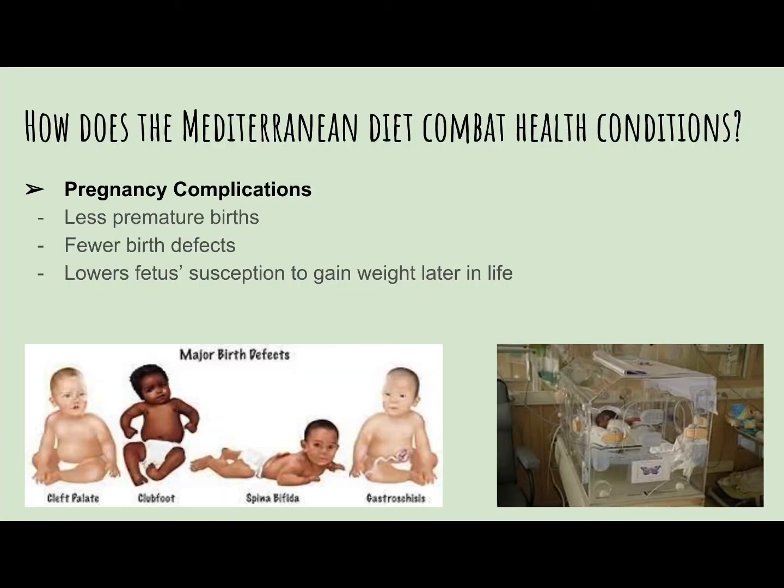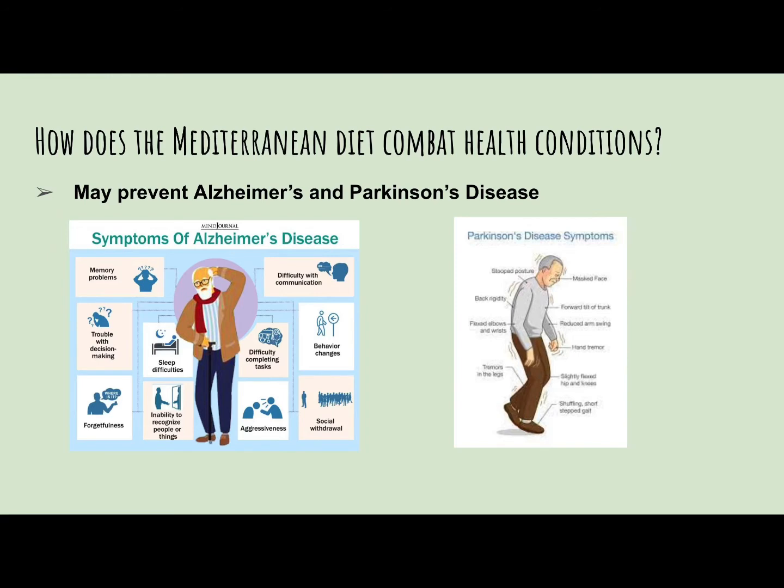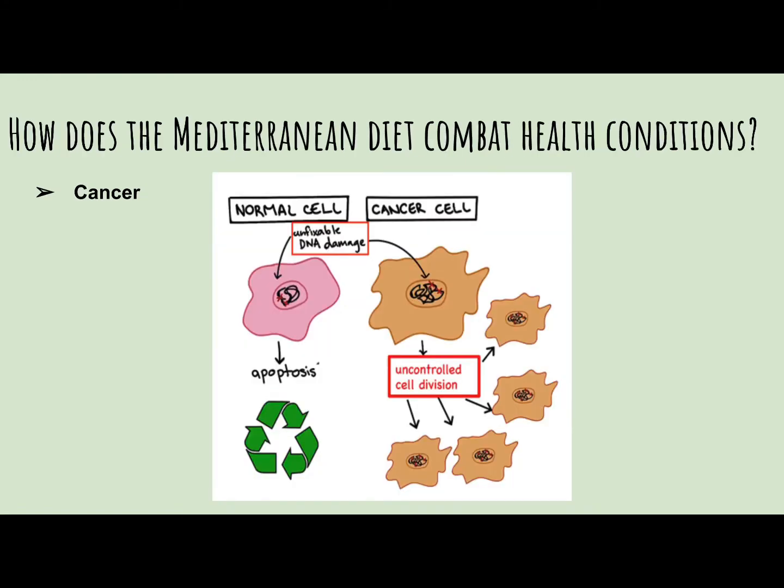The Mediterranean diet has benefits that assist with fighting off various health conditions. First, following the Mediterranean diet during pregnancy has been linked to a lower risk of neural tube defects, premature births, and growth restriction of the fetus. It also lowers the fetus's susceptibility to gain weight later on in its life. The diet has also been associated with a lower risk of coronary heart diseases and cardiovascular mortality, as well as metabolic syndrome in adults. Also, current research is suggesting that the Mediterranean diet may be helpful in the prevention of Alzheimer's and Parkinson's disease. The Mediterranean diet has also been proven to reduce the risk of cancer or the redevelopment of cancer in pre-existing patients.